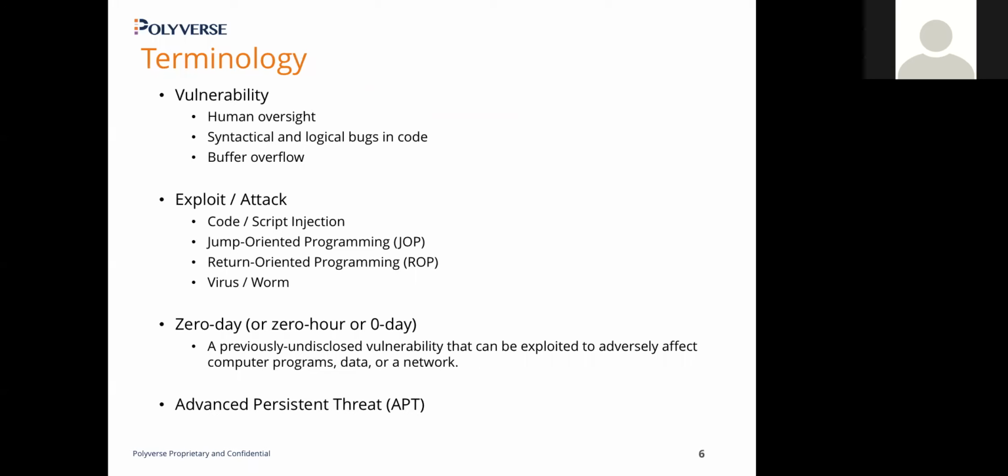Syntactical and logical bugs in code. The developer just had too much caffeine or hadn't slept in 64 hours and forgot to put a check somewhere. And buffer overflow. We'll dive deeper into that later on.